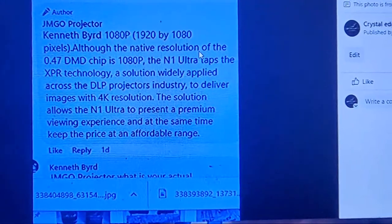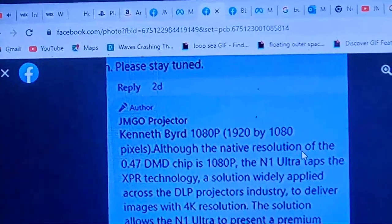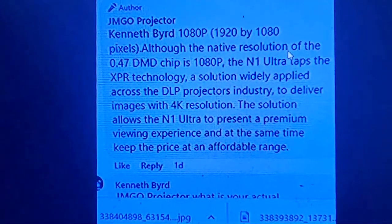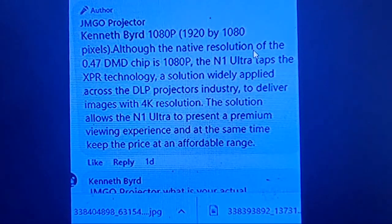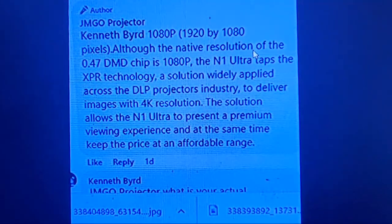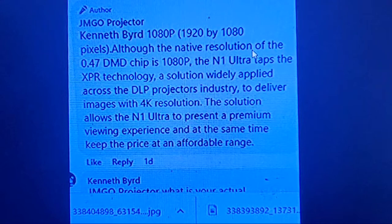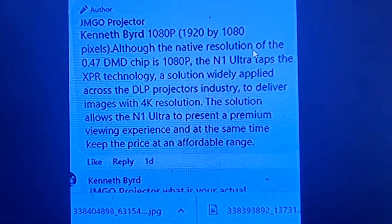So right here, it clearly states by JMGO that the projector is what? 1080p, 1920 by 1080. Pixel shifting, although the native resolution of a 0.47 DMD chip is 1080p, the N1 ULTRA taps the XPR technology, a solution widely applied across DLP projectors. No, not true. I can name a dozen DLP projectors that don't use this technology at all, period, because they have native 4K. That's why.